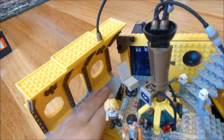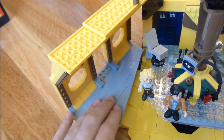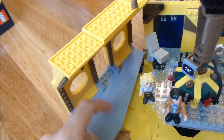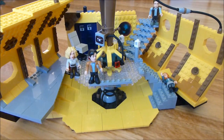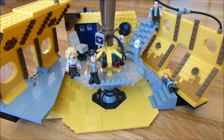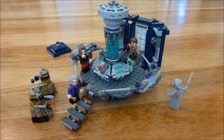You also got this area here, which although it was smooth and tiled, so you couldn't actually use like the little pegs to secure a figure, you could stand a figure there and play around with them. So I think this set had quite a lot of play area, even if it didn't have a lot of play features. Coming over to the official Doctor Who set, it's quite a different story.